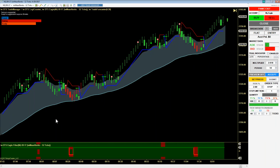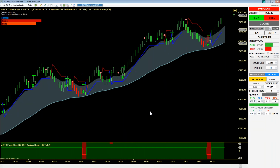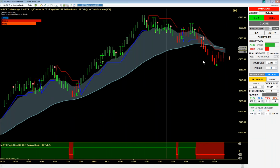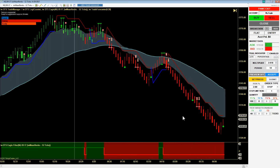Here is yesterday's session, and you can see just a buyer's market all day long, right into the close, a little bit quiet through the Asian session, and then topping out and reversing through the European session.